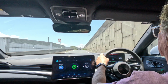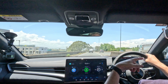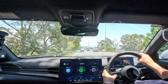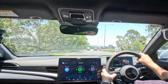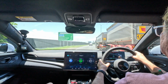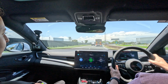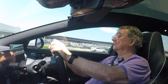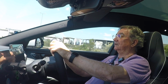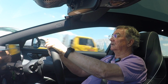Oh, isn't that amazing? It's so fast. It's so silent. Yeah, and the ability to see your cruise control with a heads-up display is really, really good. Oh, that is so good. Isn't it? That heads-up display is worth the car. The heads-up display makes such a difference, and it's so clear.